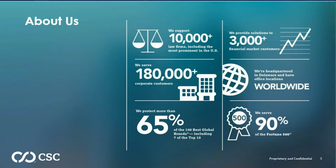We're a privately held organization, and we're able to trace our roots all the way back to 1899. We're the largest U.S.-owned registered agent, and we're also very proud to say that we're the largest registered agent by market share as well. You'll see one of the stats on the screen talks about the fact that over 90% of the Fortune 500 utilize CSC for at least one of our services. We're also very proud to say that over 20% of the Fortune 500 utilize CSC for our entity management software, which we'll dive into a little bit later on in the presentation.